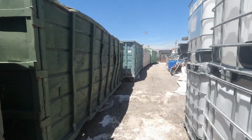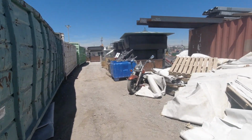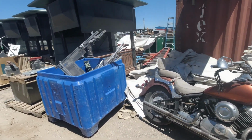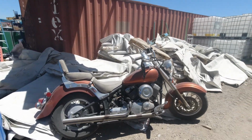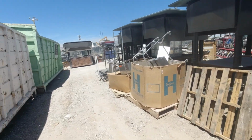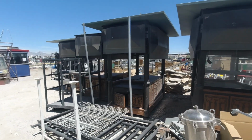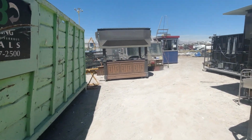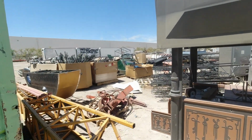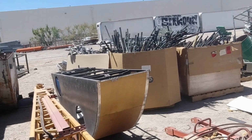Let's walk through here. Anybody want a motorcycle? It's just sitting out here. I don't know if that's somebody's or if that's actual. It doesn't look too bad, so I'm assuming that might actually be somebody's that works here. Anybody want a mall kiosk? I mean, this place is nuts. Look at this. It's in more towers. You may want to build a set of golf clubs. They got a few to choose from.